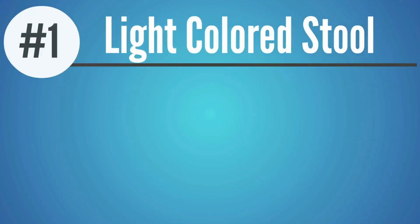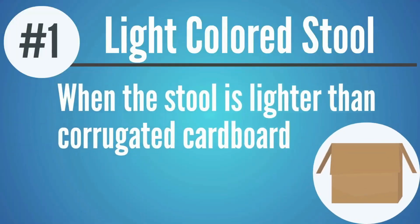So we're going to look at 10 signs that can show up when bile is not flowing correctly. Now keep in mind that these signs are not diagnostic. These are just signs and signals that give you hints of how the body is operating. So sign number 1 is a light colored stool. You can just ask your client, hey, is your stool light or dark, or is it darker than the color of corrugated cardboard?